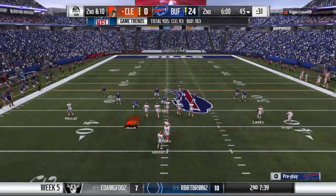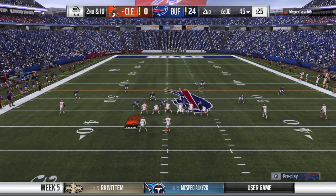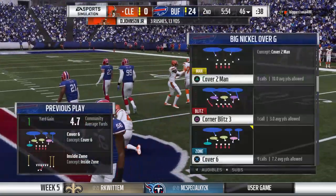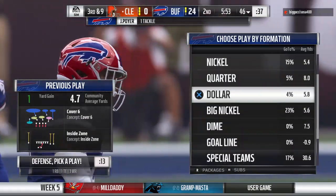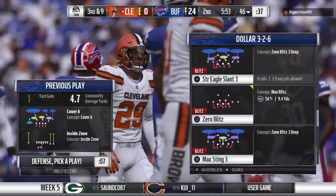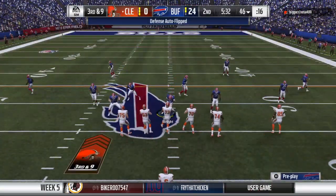After the incomplete pass, here now is 2nd and 10. They'll run it now out of the gun. And no room that time, getting it to about the 46. Tackle made there by Jordan Poyer. Well, that's a good start to this drive on the defensive side of the ball. Force the incompletion on 1st down. Then you're able to shut down the running play on 2nd. Yeah, I wouldn't be surprised now. A little bit of pressure going at the quarterback in an expected passing situation.